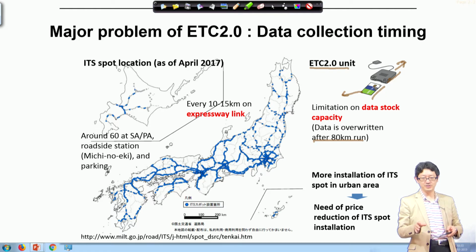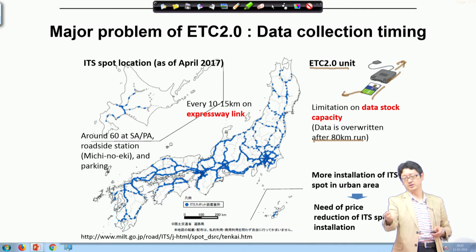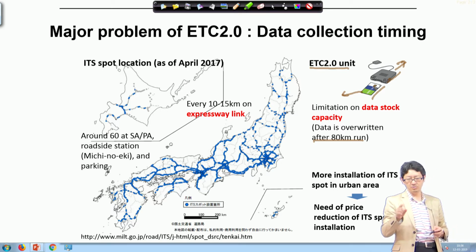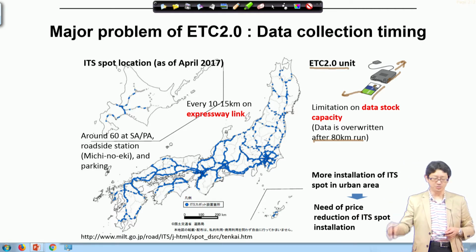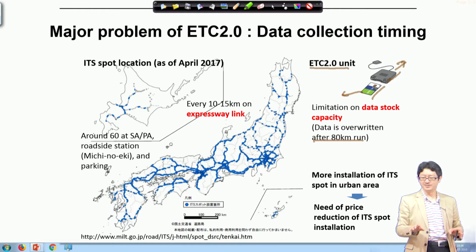But I sometimes commute to the university by car. Maybe the distance might be 30 kilometers going, and an additional 30 kilometers going back home. So one commuting trip is 60 kilometers. In my case, most of the data will be overridden. A very bad situation. Then, if only one spot is installed in my travel path, in my case, almost no problem.